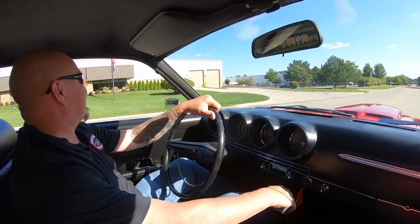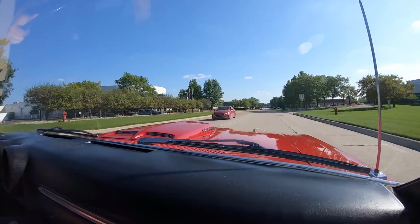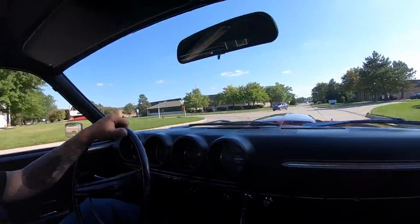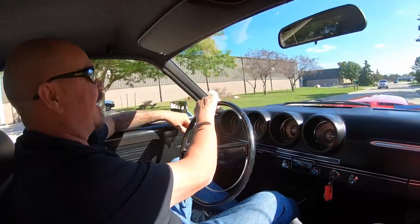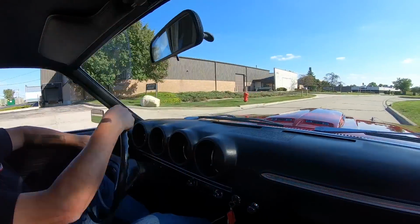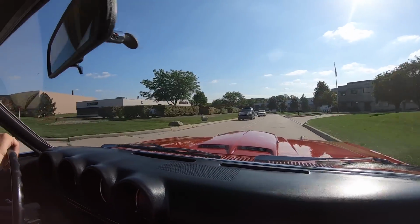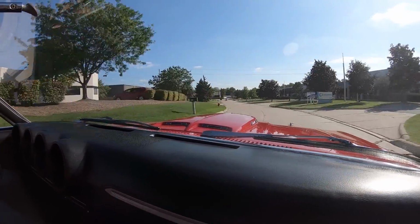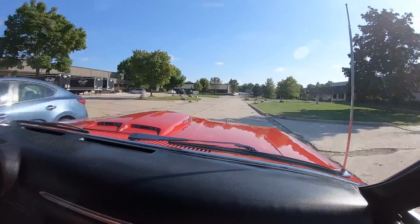Let's go for a ride in a 69 drag pack Torino. 428 Super Cobra Jet drag pack car. Like I told you earlier, I got a special place in my heart for this one. Or on my forearm. I got my Cyclone on my forearm. This thing is sweet, guys. You don't find these cars every day. As a matter of fact, you don't ever find these cars. These things are few and far between.